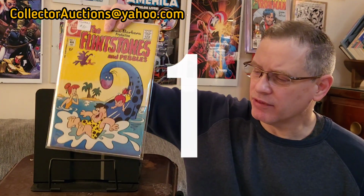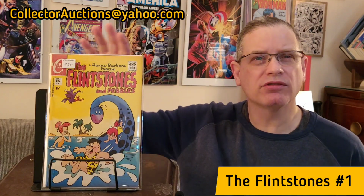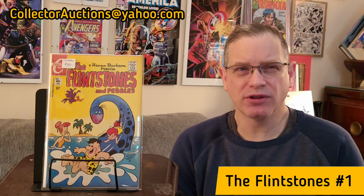And I ended up finding a couple, and let me just show you what I've got here. I ended up picking up a copy of The Flintstones number 1. This is from Charlton Comics, from 1970. And usually these Charltons I find are in rough condition. This was a really nice condition book.